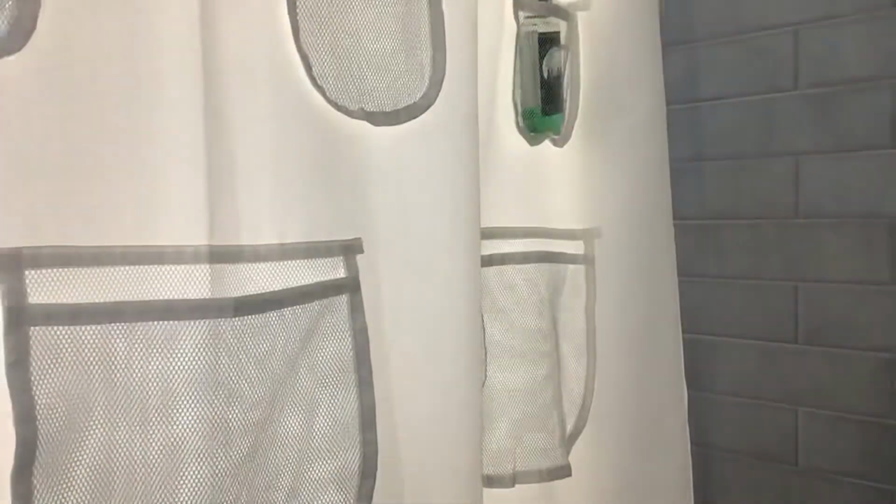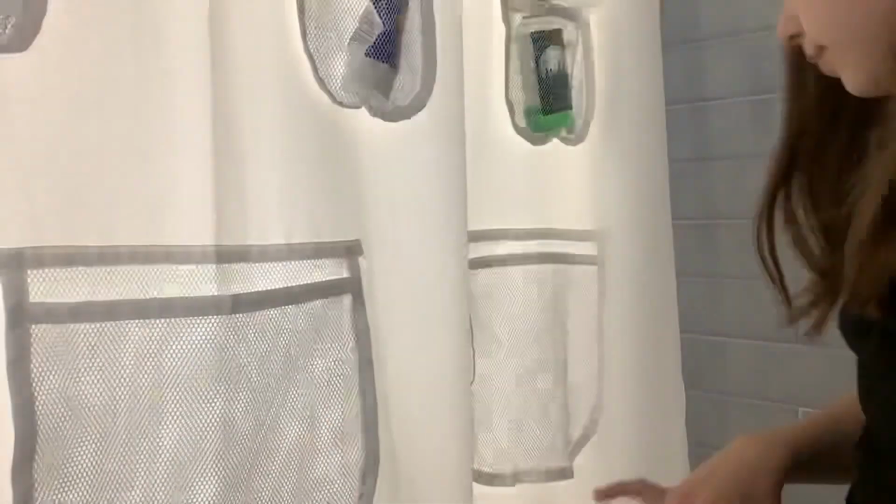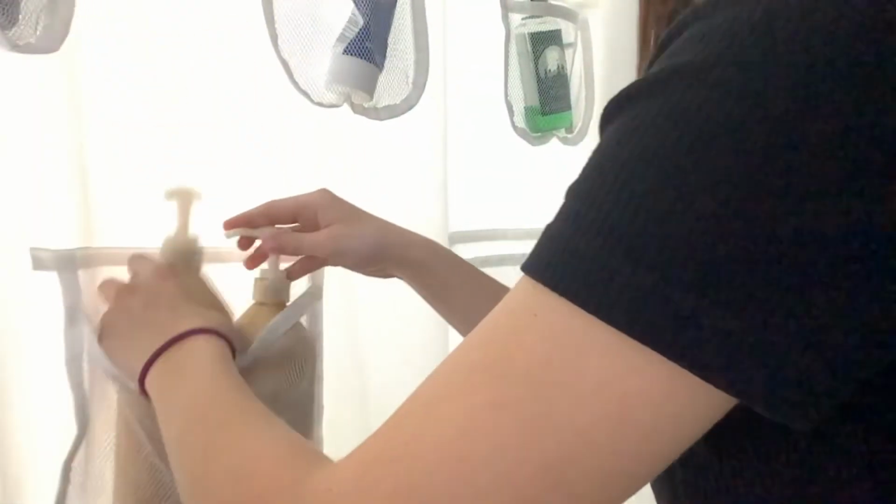So actually, how the shower and the pockets work is I get the top four because they're small and I only put in singular bottles, and then the middle row is my sister's, which are bigger pockets than mine, but then there are only three of them. And then the bottom one is my brother's, which has the biggest ones, but there are only two.